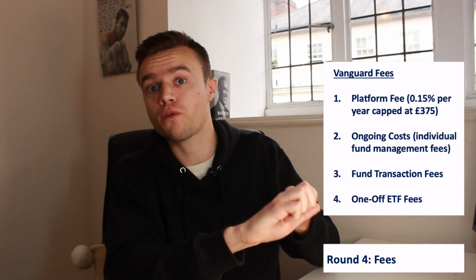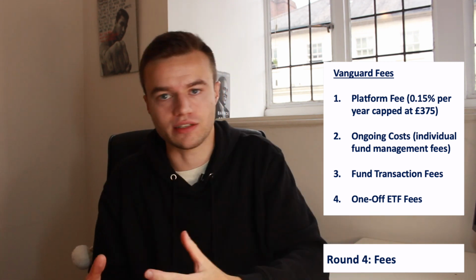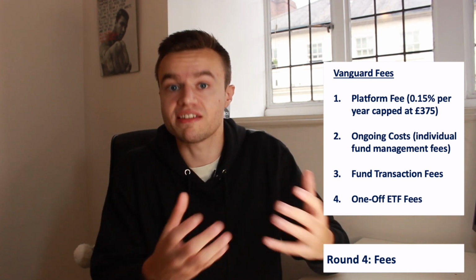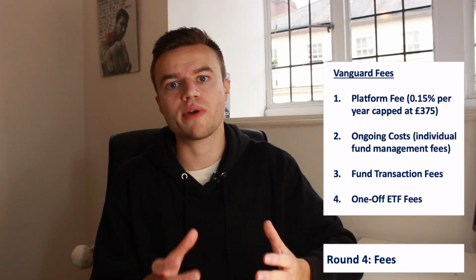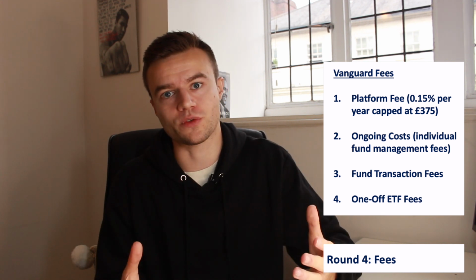And finally, their fourth fee type are their one-off ETF costs when you buy and sell, and this covers the market spread and bid spread, and it typically ranges from 0.02% to 0.15%. So with Vanguard, there's 4 different fee types, which is relatively simple compared to some other platforms. However, InvestEngine has an even simpler fee structure than Vanguard, as they have no setup fees, no withdrawal fees, no dealing fees, and no ISA fees. With InvestEngine, the fees you pay depend on the portfolio option you choose.